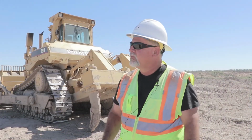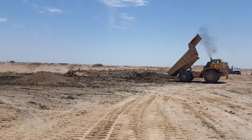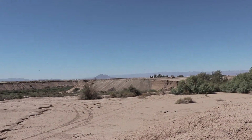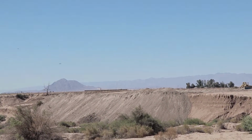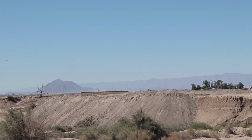So here we are at the sediment laydown parcel. This is where we're disposing of the sediment from the reservoir. And it's a good thing in the sense that we're putting it here because our construction and maintenance can reuse this material, so our crews can come here and use it to raise canal banks or for sinkholes, emergencies. This is perfect for us for the south end to come and get material and reuse it.